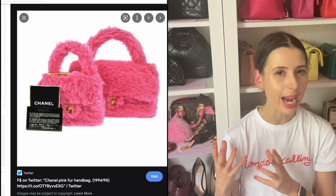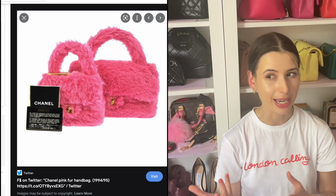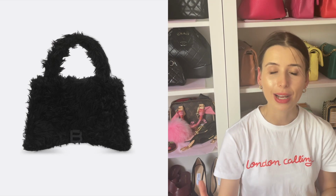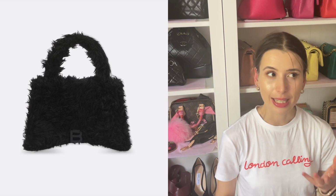Now, the fluffy Hourglass bag very much reminds me of that fluffy bag in that Chanel fashion show, and I wouldn't be surprised if it's a reinterpretation of that. But yeah, Chanel was doing that double bag trend many years ago, and I feel like that idea of having a bag stuck in a bag is very relevant at the moment. And yeah, I love that look, but pretty sure that Balenciaga was inspired by that bag when they designed this bag.